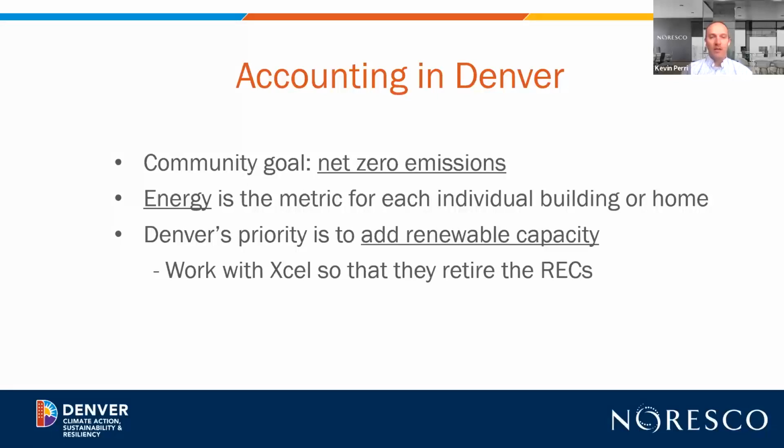And the last thing on this slide talks about renewables. Denver wants to have the renewable capacity locally rather than buying RECs from other jurisdictions. So any renewable energy that is being utilized for net zero energy, Denver would rather have that be in the city and county of Denver.